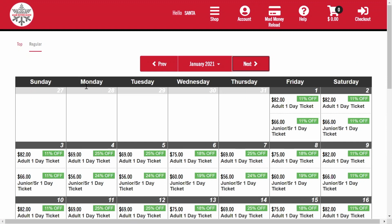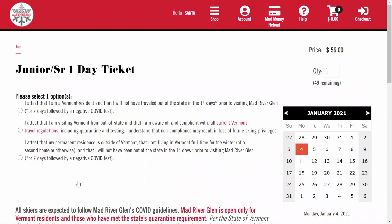I'm going to choose a Monday in January. I'm going to choose a junior senior lift ticket. All you have to do is click on the ticket that you want, and you'll be taken to the next screen. One thing to keep in mind is that you'll only be able to add one lift ticket at a time to your cart. Before checking out, though, you can add more tickets.